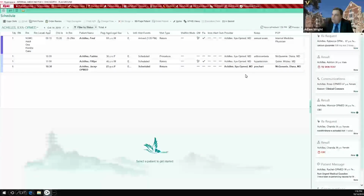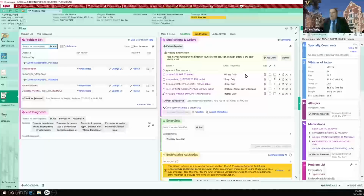We controlled how the messages show up along the side. When you come into the plan tab or the synopsis tab, you see information grouped a certain way by organ system. In this case, we chose to group it by organ system. We build these best practice advisories. So in this case, the patient might be due for AAA screening. And so we put this here. We decided AAA screening is important to us. And so we built this best practice advisory.